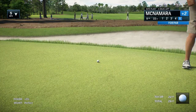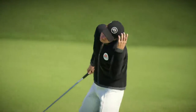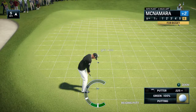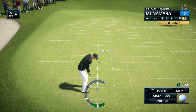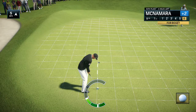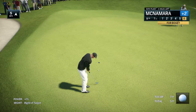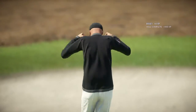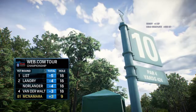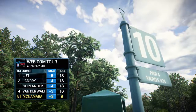Well, you can see the golfer is just boiling right now after that miss. And a drop shot here at the ninth. Not a gimme, but well within his range. So, with that, 3 over par now for the round.